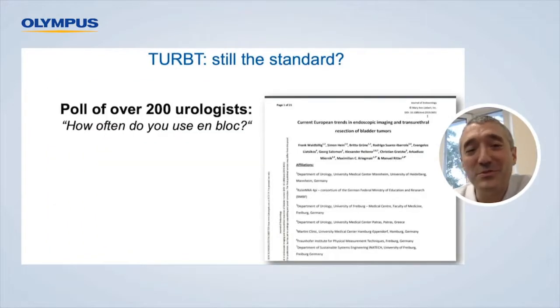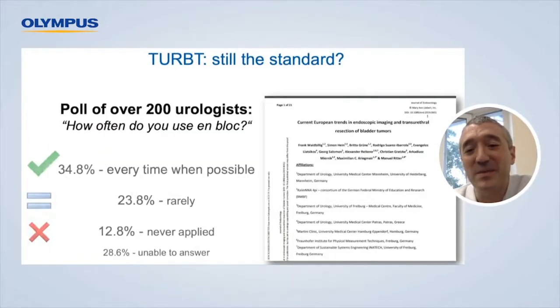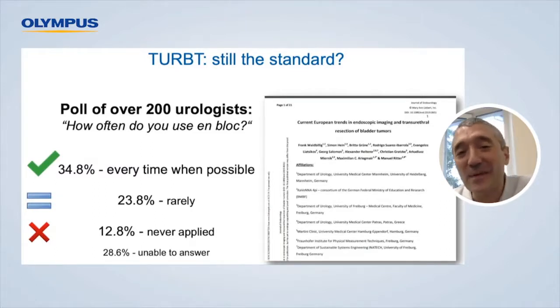For a long time, transurethral resection has been the gold standard for non-muscle invasive bladder cancer. At the same time, en bloc is rather quickly becoming popular, and there was a very interesting article published in Journal of Endourology some time ago of over 200 urologists polled. More than a third answered that they use en bloc whenever possible, and only 12% never use this technique.